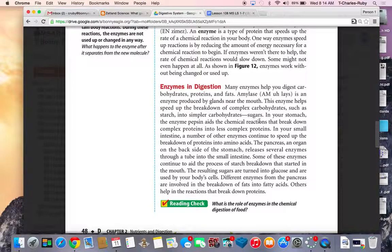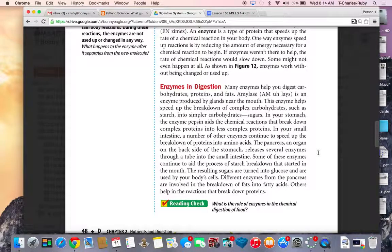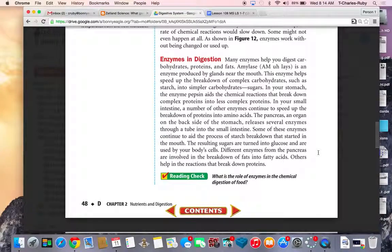Sugars. In your stomach, the enzyme pepsin aids the chemical reaction that breaks down complex proteins into less complex proteins. In your small intestine, a number of other enzymes continue to speed up the breakdown of proteins into amino acids. The pancreas is an organ on the backside of your stomach. Oh, that's what that is. It releases several enzymes through a tube into the small intestine. Some of these enzymes continue to aid the process of starch breakdown that started in the mouth.